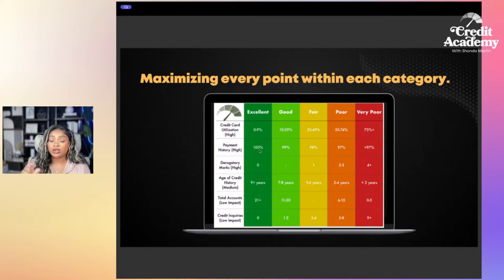So lenders internally, and I'm talking past your credit report, not your consumer credit report, because the information that you see on your consumer credit report is extremely limited. When a lender pulls your credit report, they have access to much more information. And they also grade your credit score an entirely different way than what we see when we download our credit reports. So understand that, right?